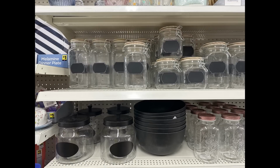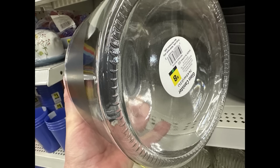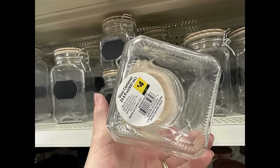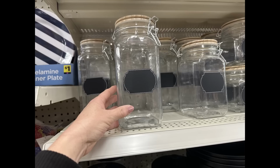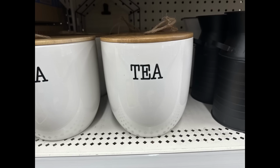So all of these have labels on them. This large one with the black lid and handle, it is $8. And then they have these beautiful ones with the wood lids that snap down, and they have the labels on the front. The smallest one is $4. The medium-sized one is $5, and the largest one is $6. This would be great not only in your kitchen but also in your craft room.